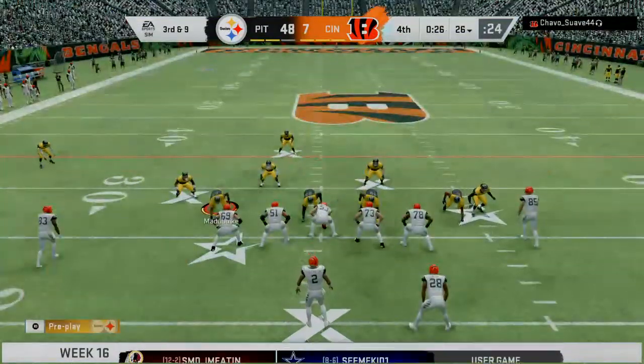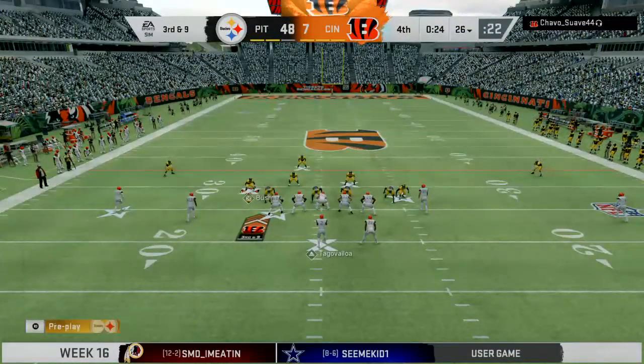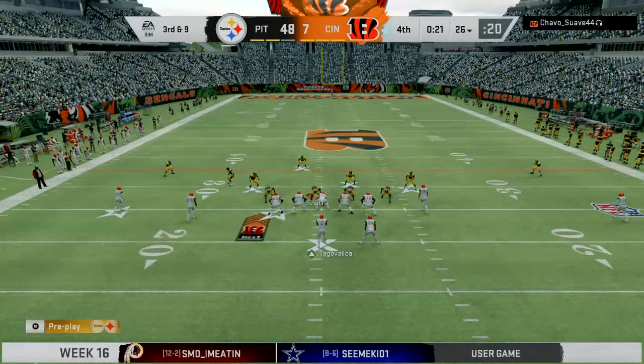Got it. 4. Hey, pick your game up. Right. He's tight right here. He's tight on the right. We got 4.